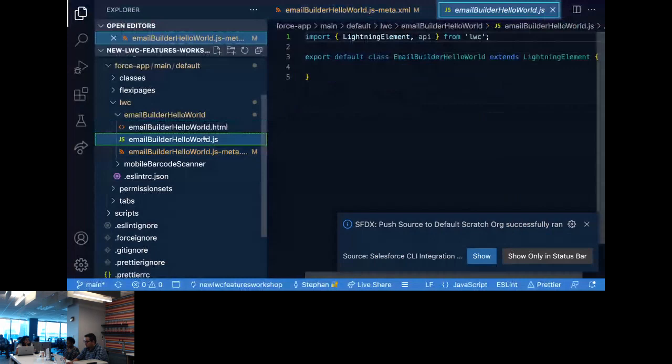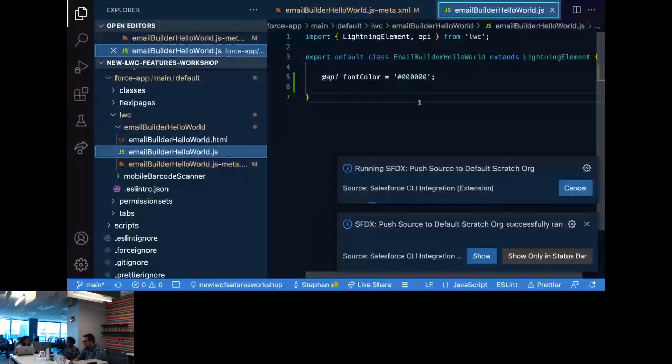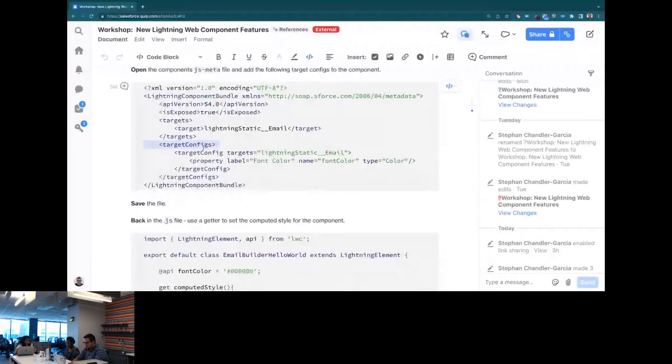Right here inside of the body of our JavaScript class, we can just add our public property for font color. Okay, and then we're going to save that or push that source to the org so that that's updated and we can access it in the JS meta file. Okay, we're then going to go through and open the JS meta file, and you'll see here we're going to add a target config that allows us to expose that font color publicly to the builder itself.